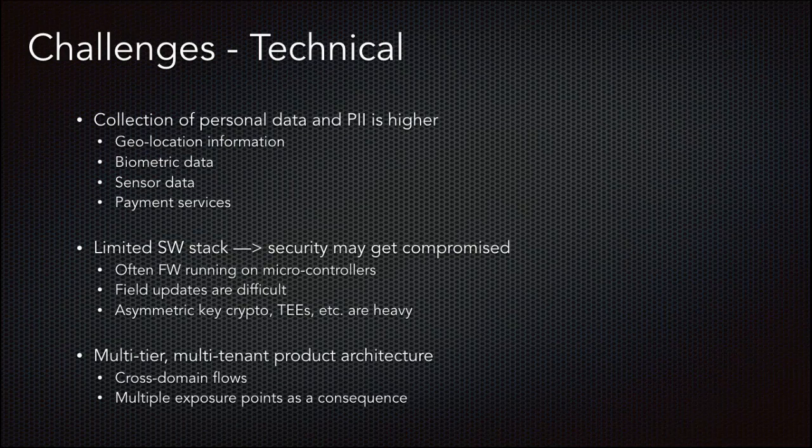On the technical front, we have seen a lot of challenges when it comes to managing and defining personally identifiable information and personal data. So wearables, IoT devices live in close proximity to humans, which means they collect information regarding your geolocation, your biometrics, and if you use some of these for making payments, it could have access to your credit cards, what kind of purchases that you make over a period of time. So that's a lot of data.